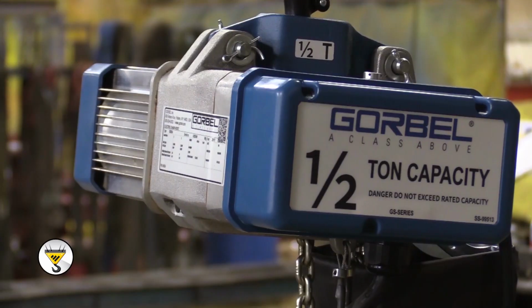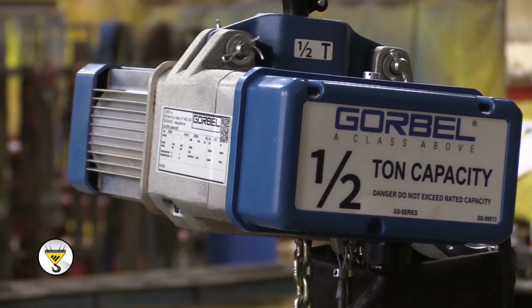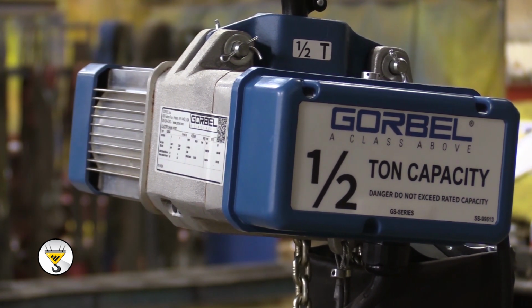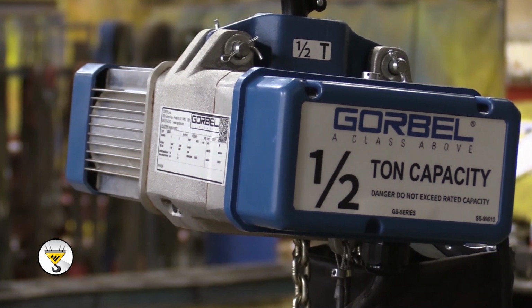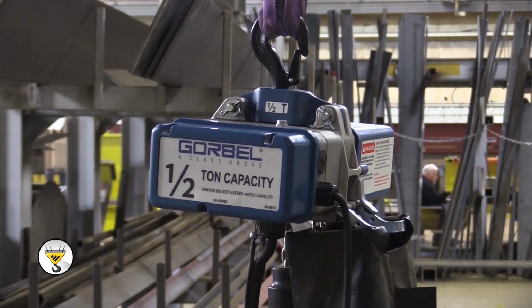Gorbel has actually come out with the G hoist. It's their electric chain hoist, and it's fairly new to the market for Gorbel. It's a German-made hoist, and it's been around for a while, but Gorbel just picked it up, and they're working with this German company and developed this hoist, and it's been a really solid hoist. We've sold quite a few of them, and as of next week, we're actually going to be one of the warranty service centers for that hoist.